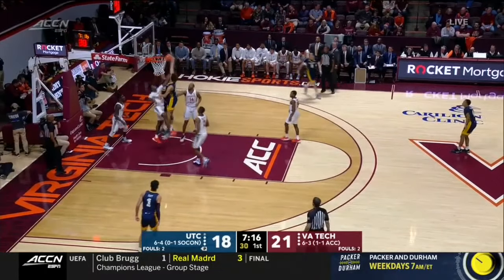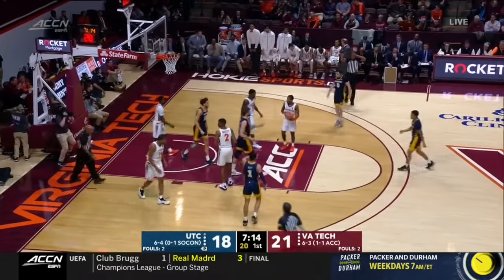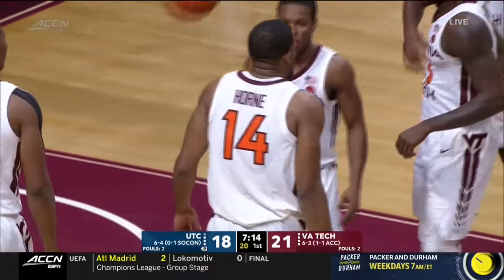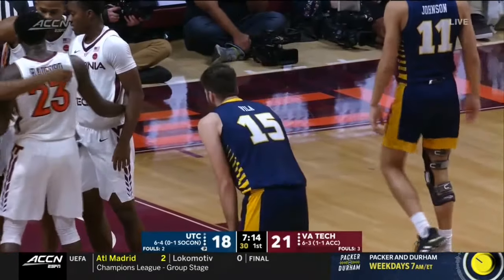Quickly into Vila. That's where they've been successful tonight. Second effort, and he's fouled on his way to the rim. We'll step aside. Vila at the foul line. When we come back, Hokies still in front by three.